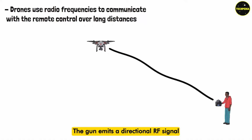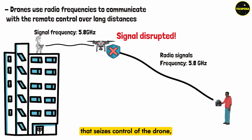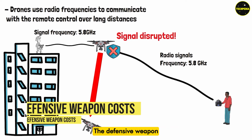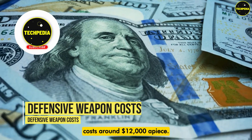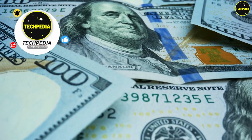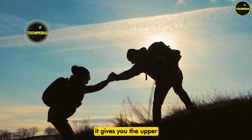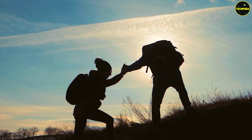The gun emits a directional RF signal that seizes control of the drone, disables video transmission, and forces it to land or return to its operators. The defensive weapon costs around $12,000 a piece. That's a lot of money, but trust us, it gives you the upper hand in any situation.